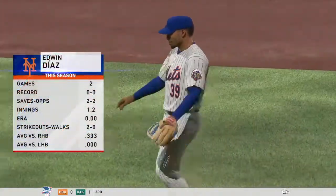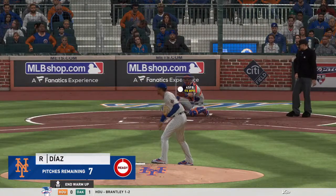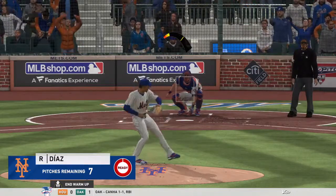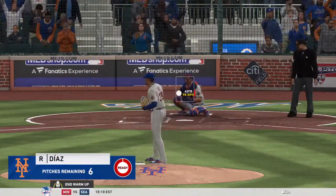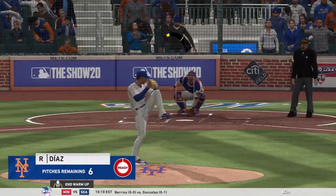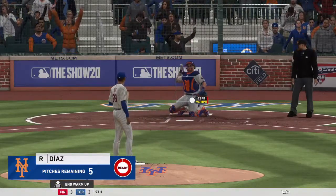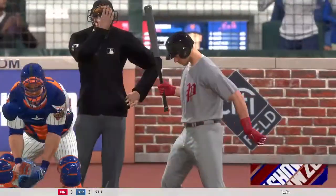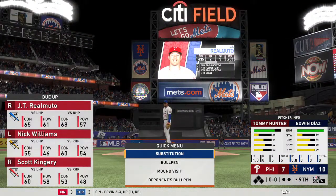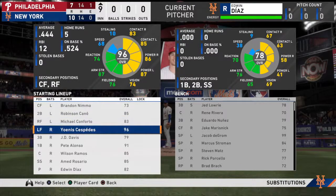Edwin Diaz comes on from the pen, hoping to finish this one off here in the top of the 9th. Number 39, Edwin Diaz. All set to start the 9th in this one, and that brings up JT Realmuto.